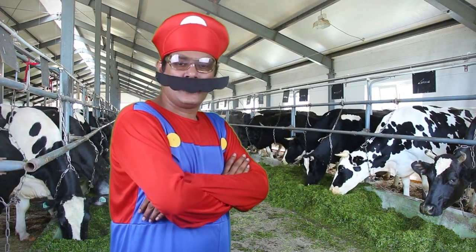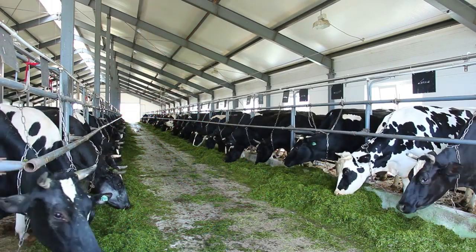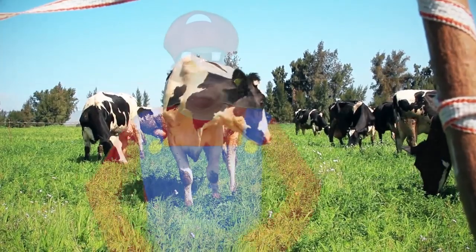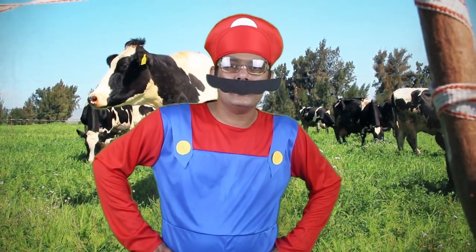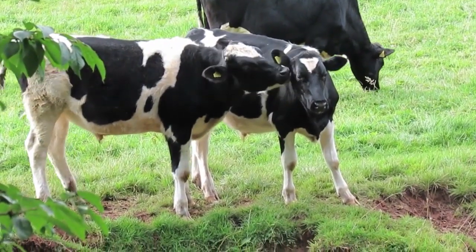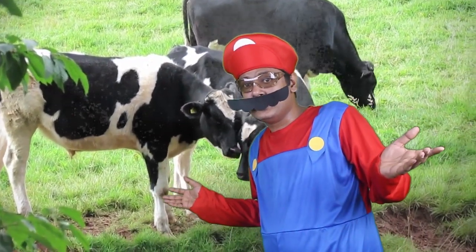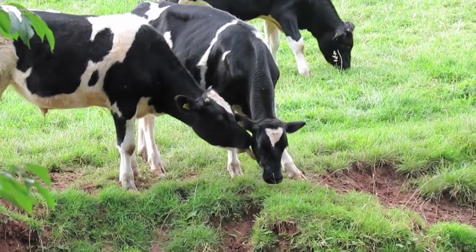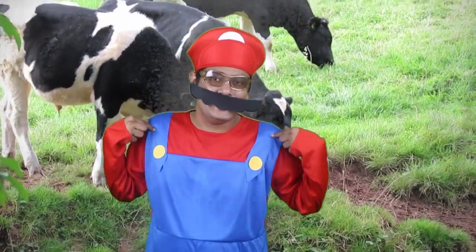There are almost 800 different breeds of cow worldwide. The most well-known ones are the dairy cows that produce milk. Like humans, cows are social beings. They cannot see the color red.